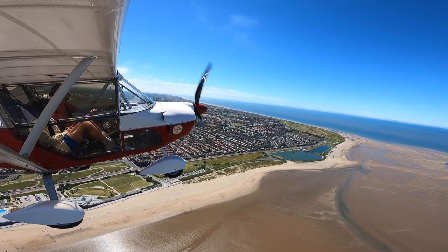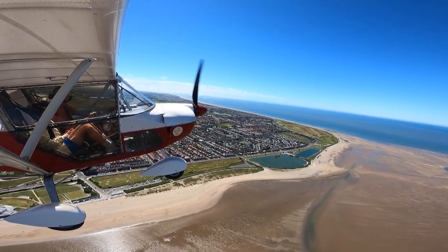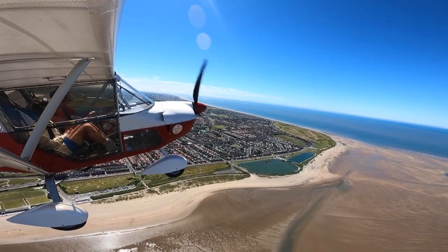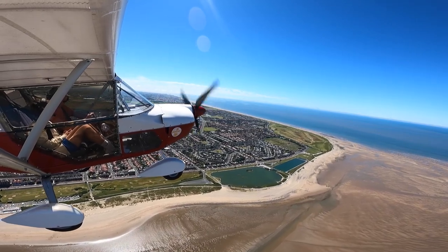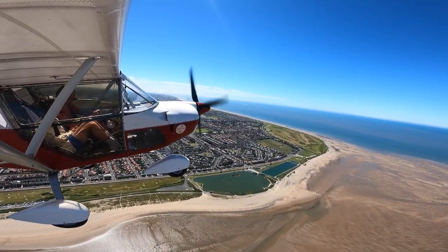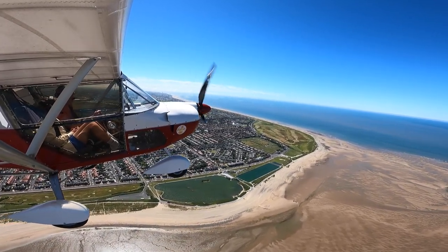See, it's got a bit calmer. You feel it? It's not bumping as much. So we can throttle back. There we go, it's all nice and calm now, isn't it? There you can see the wind turbines there. That's a big wind turbine farm.